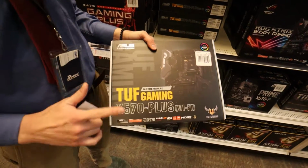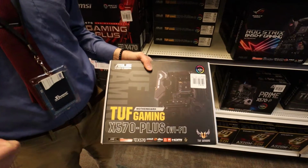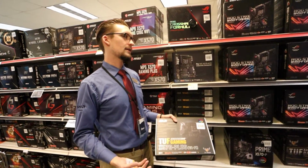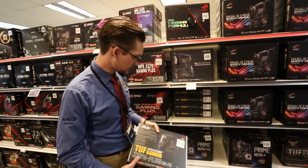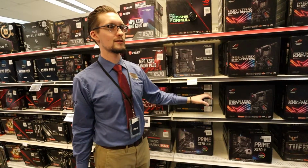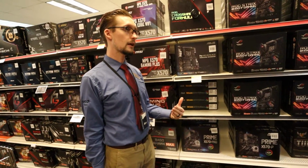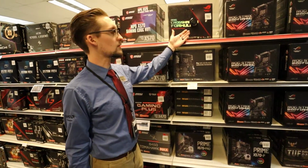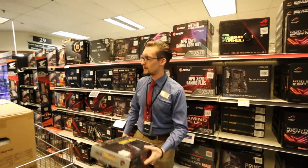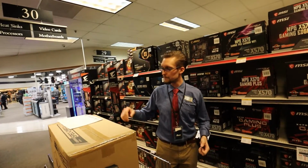The reason I recommend this motherboard mainly is because it actually shares the same VRMs as the X570-E, which is the better model of it, because of the way they set it up. The Prime, the blue box, is typically their entry level. Then it goes to the Tough, which is like their entry level gaming, and then it goes to the Strix, which is their elite level gaming, and then obviously the Crosshair, which is their enthusiast level gaming. So I always recommend this just because it's sub $200 and it's a great board.